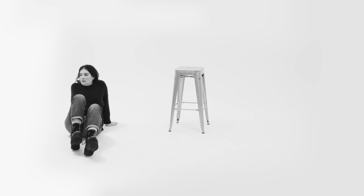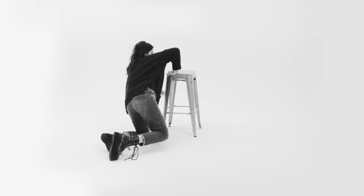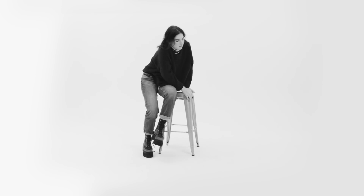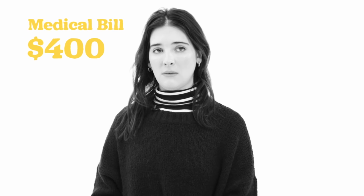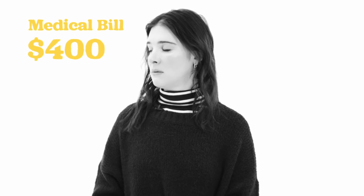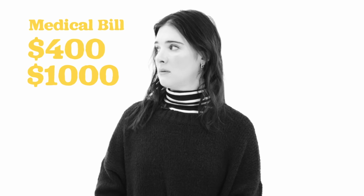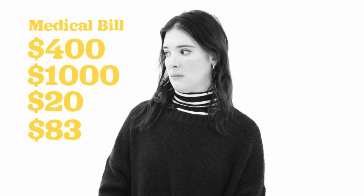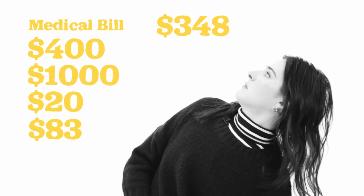Jane Doe's trip cost her about $1,300, but her insurance is going to cover $1,050. In essence, Jane Doe, before even stepping foot in a hospital or meeting a doctor, has already racked up a charge of $250. Once admitted, a nurse conducts an electrocardiogram. That costs $400. A doctor orders a few tests to rule out a heart attack. Blood tests cost about $1,000. Blood tests means venipuncture, $20.